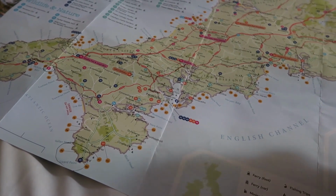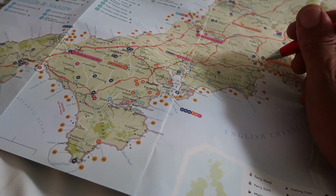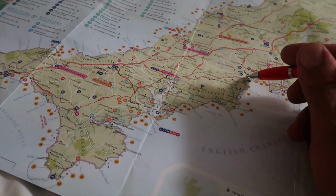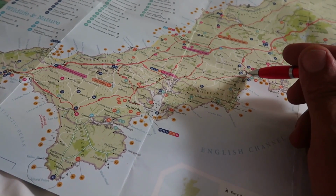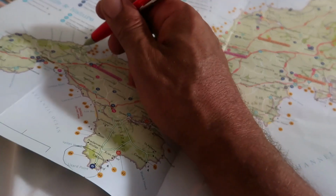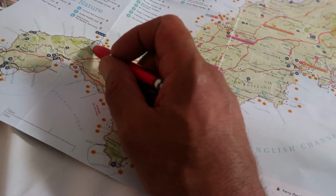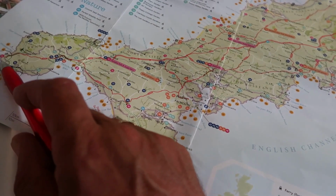So we are here, St Austell's, and this is kind of like the mid part of Cornwall. So the plan is tomorrow we are going to drive about an hour and a half, it should take, all the way to St Ives, which is a pretty little village up here. Next, from St Ives, we're gonna make our way down to Land's End, so that's the most westerly point.